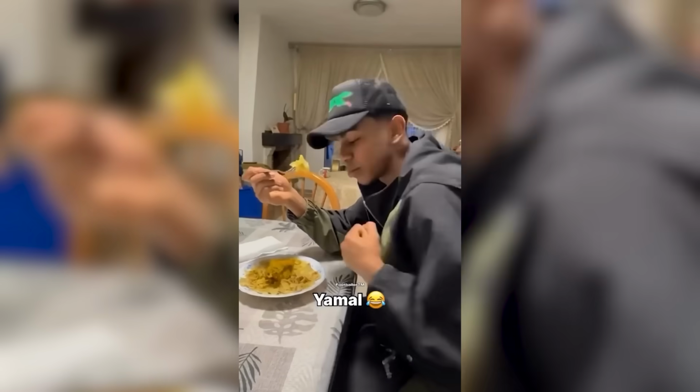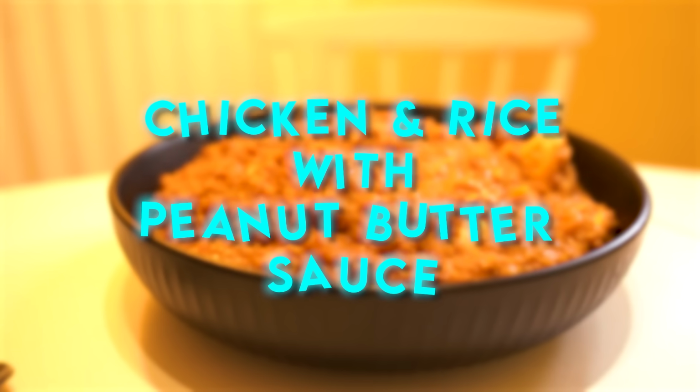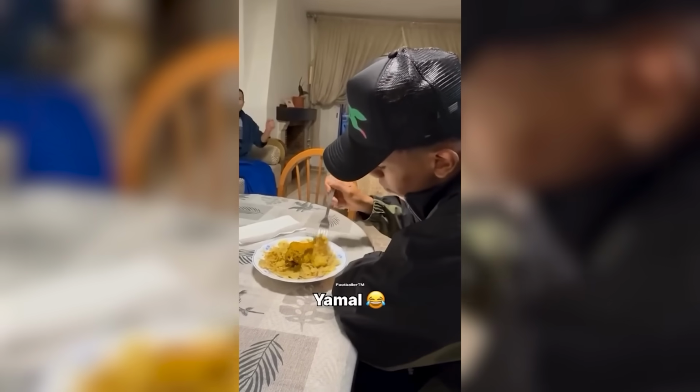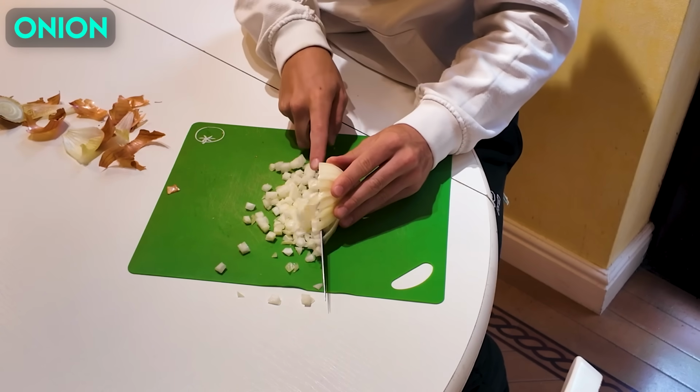Everything just hurts. But luckily for me, it's time to eat. So as you'd imagine, Yamal maintains a disciplined diet that supports his performance on the pitch. For every game he plays, his mum makes him chicken and rice with peanut butter sauce. And it's actually become part of his pre-match ritual, providing both comfort and the necessary energy needed for high-level performance.